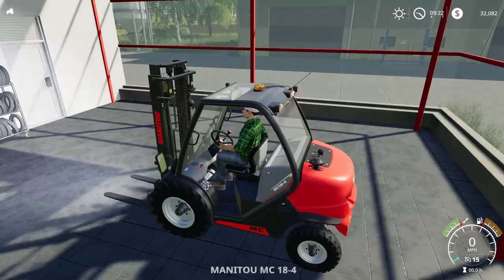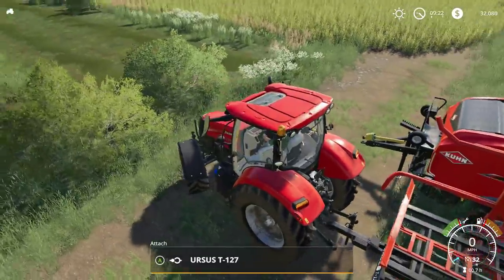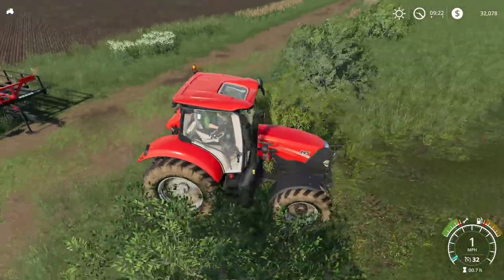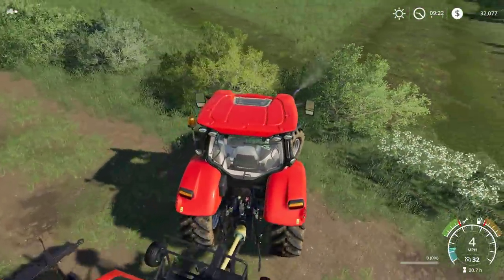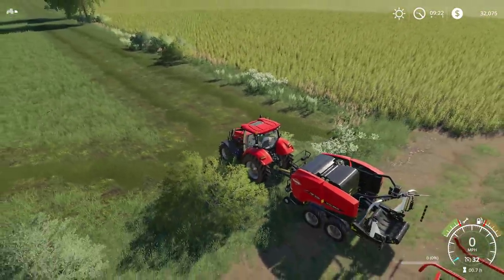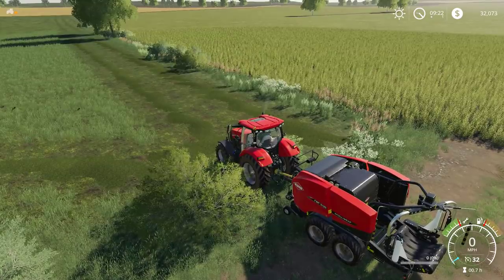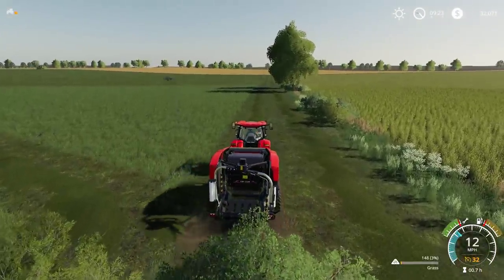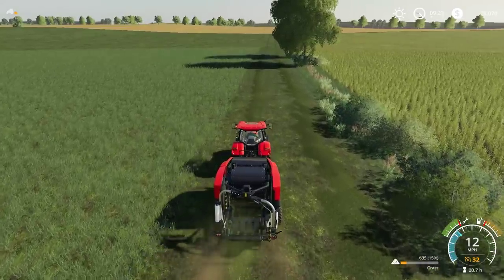So where's my tractor? There it is. That's a pain in the butt. But whatever. As long as we get the material, that's all I really care about. So we're going to go ahead and run this baler. Put baler down, and off we go. So we're making silage bales.